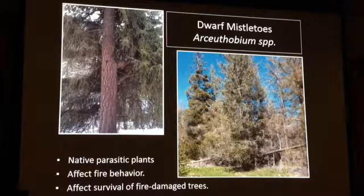They put down a root into the host tree, and they get all of their nutrients by parasitizing the host. They cause abnormal growth in the host, and one of the things that they cause is this really heavy branching that will often be right down to the ground, and lots and lots of it. So this affects fire behavior because it brings fuel down to the ground, and it'll present ladder fuel that will then carry fire right up into the crowns of the tree. People who model fire behavior will add dwarf mistletoe into the mix when they're calculating what fire behavior is likely to happen. And obviously it affects the survival of fire-damaged trees.